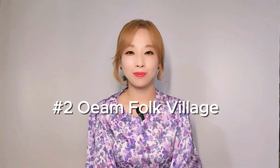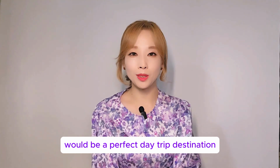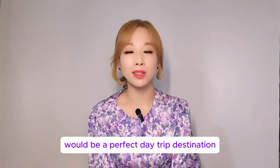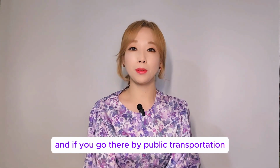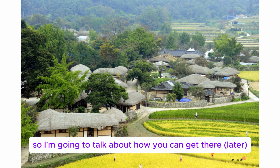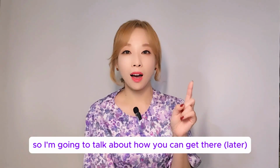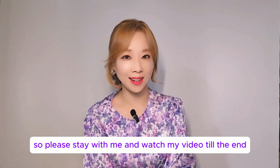Number 2, Weam Folk Village. Well, if you are in Seoul, Weam Minsok Village would be a perfect day trip destination. If you drive, it takes about 1.5 hours. And if you go there by public transportation, it's not difficult to get there. So I'm going to talk about how you can get there. So please stay with me and watch my video till the end.